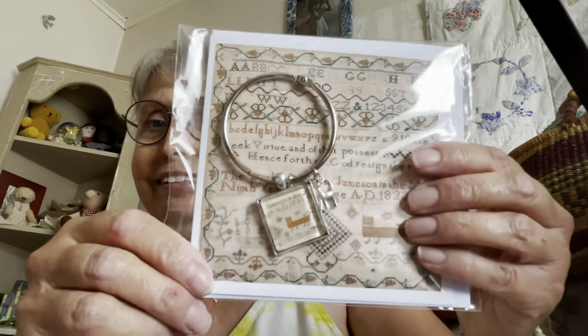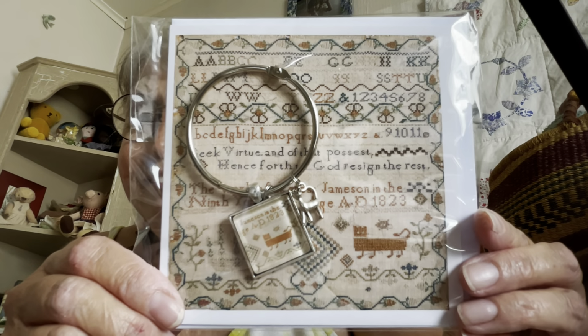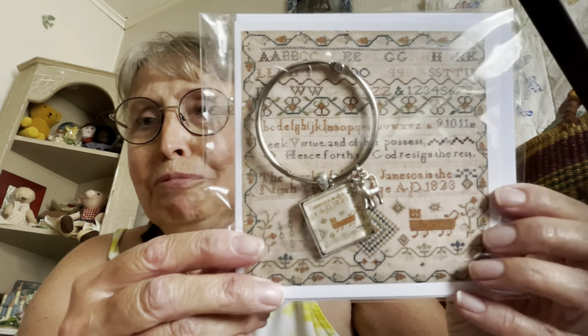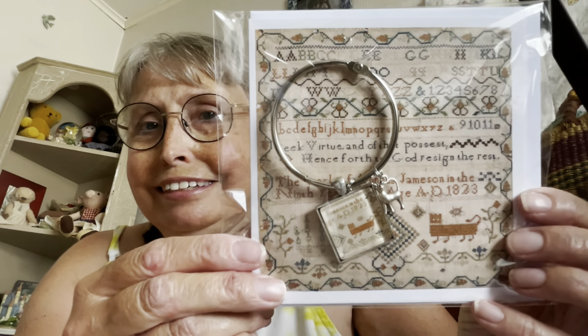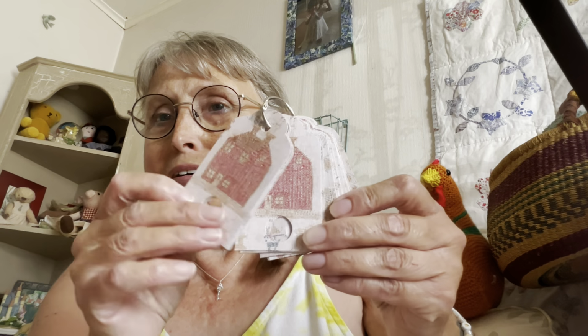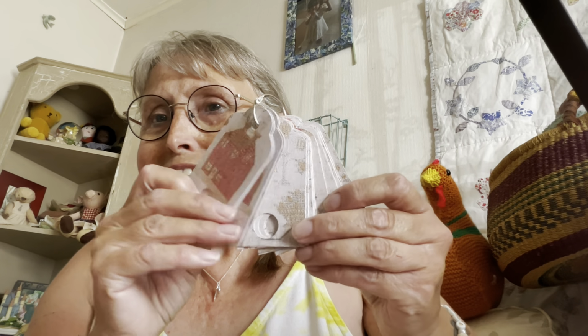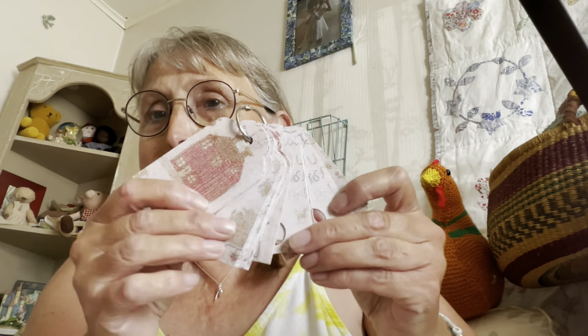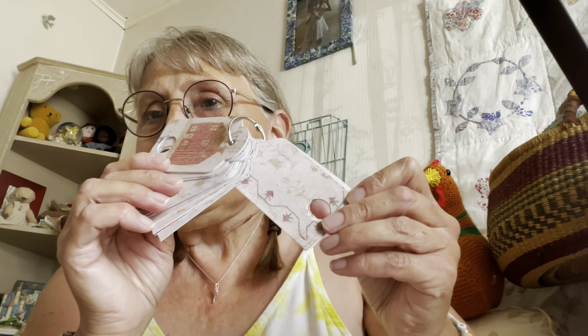And oh, I couldn't resist this. Isn't that, look at the cat. I know it's not black and white like Flo, but I just wanted to get it. So pretty. She had loads of different ones of the thread keeps. I'd definitely get more of these from her. Just gorgeous.